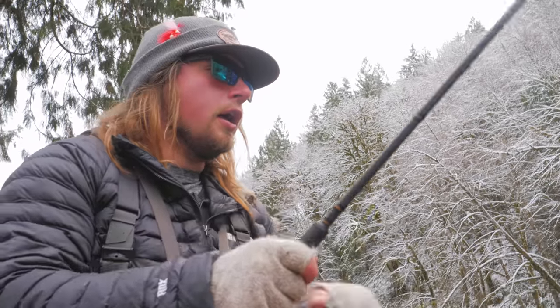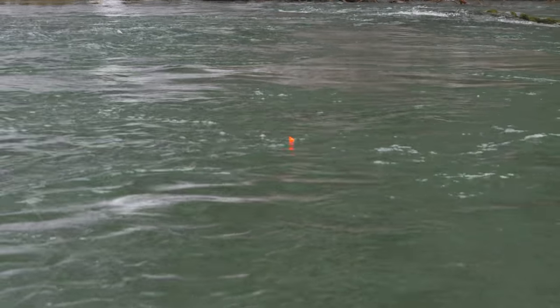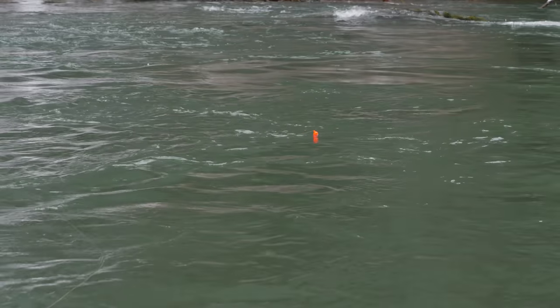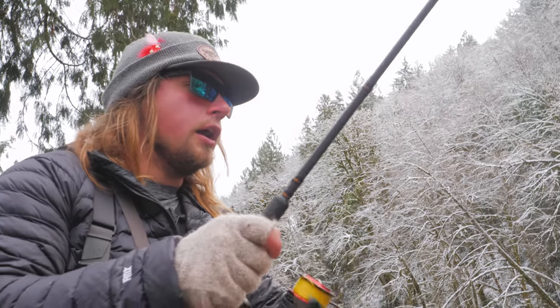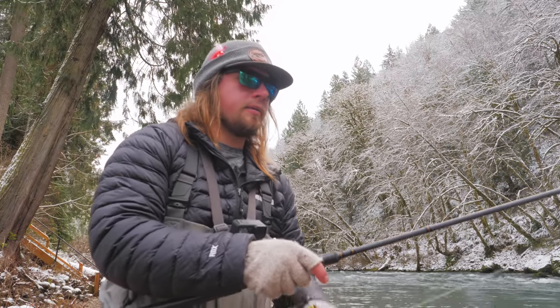Oh my God! Oh, I got a shot. Holy moly, I just got so slammed. It almost made my knees weak. You guys saw that instant replay. Oh my God! First little bite in this hole, I'm getting right back in there.